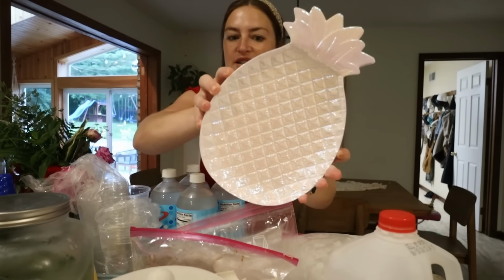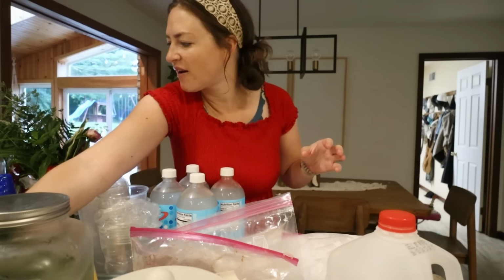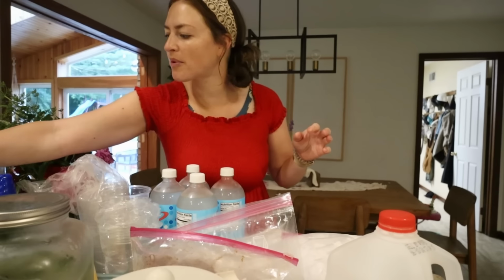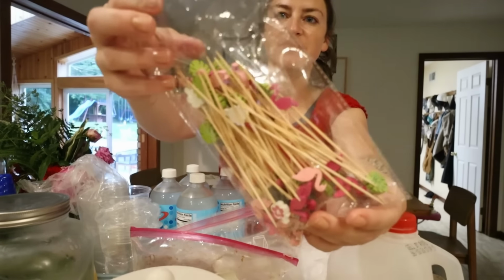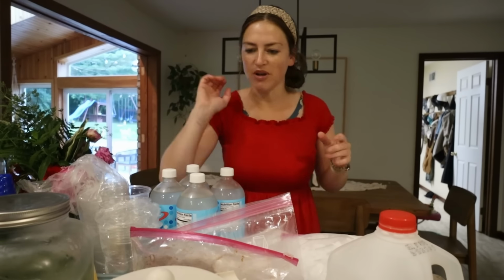I have these plates here that I forget where I got, I think for a party for Evonnie one time. And I have all these cute little drink toppers and skewers. Anyway, I can link what I picked up below. All these little drink umbrellas and stuff like that.